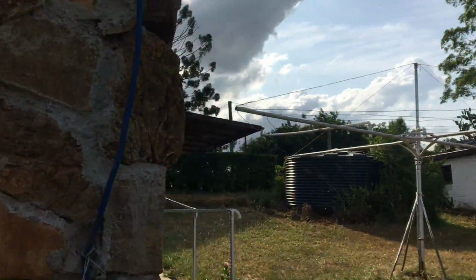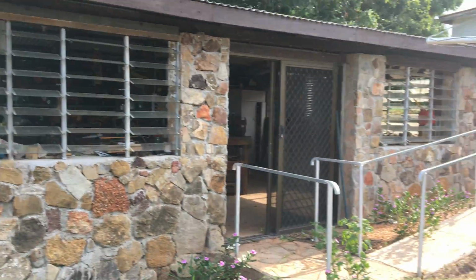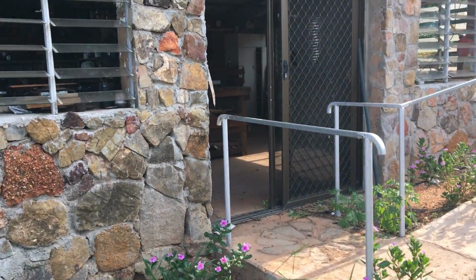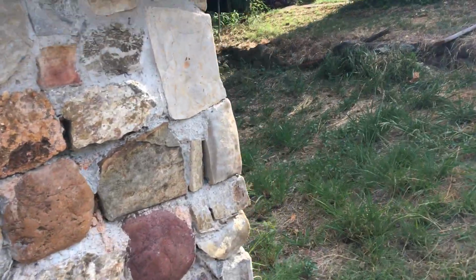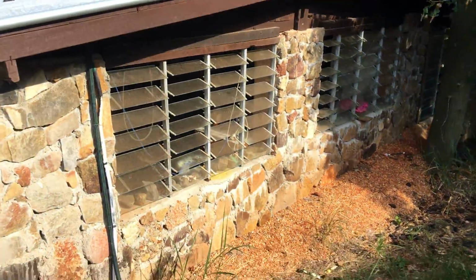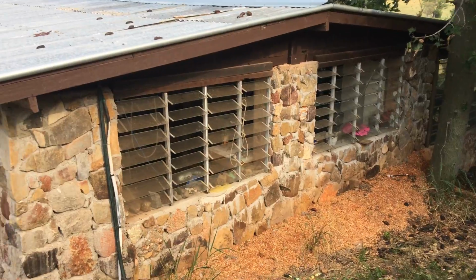And this is from the other side. It's an absolute beauty of a place. I'll show you inside in a minute, but yeah. We built the rail down to it as well. So there's the shack, there's the roof and all that. Yeah, it's a terrific arrangement.